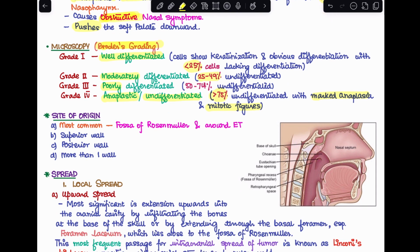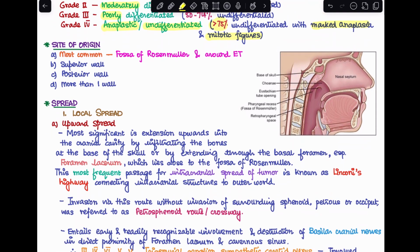Next, let's talk about where this originates from, and we'll talk about the spread of this tumor in different directions, because this is a very important long question that you face in your theory exams, and it is important in your vivas as well. Coming to site of origin, as I mentioned, the most common site of origin is the fossa of Rosenmuller, and this is an MCQ question that you need to know. Other than this, it can originate from the posterior wall or the superior wall of the nasopharynx, and sometimes it can even originate from multiple walls of the nasopharynx.